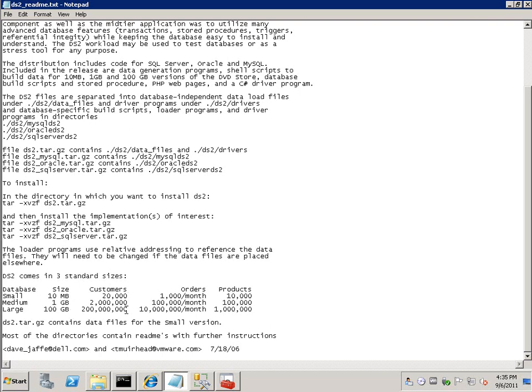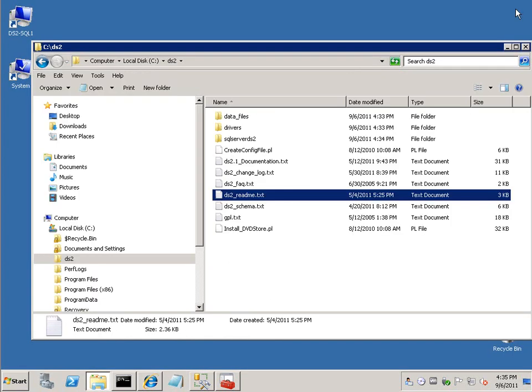You can see the number of customers and orders and product scales, so that the large contains 200 million customers, basically 100 million in the US and 100 million in the rest of the world, has 10 million orders a month and 1,000 products. The products, by the way, are DVDs. We'll show you some of that later on. Also on the bottom here, as you can see, our email addresses if you need to reach us. Let's take a look at the drivers. I'm going to put this away.